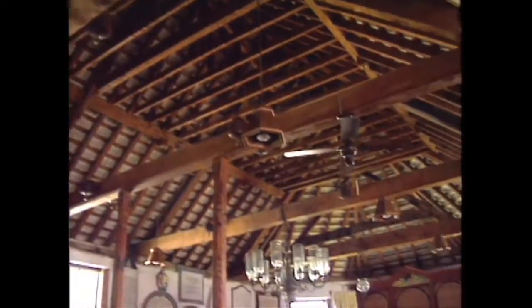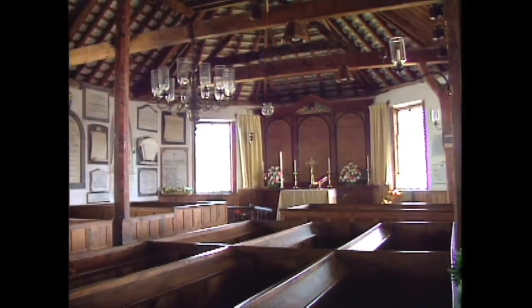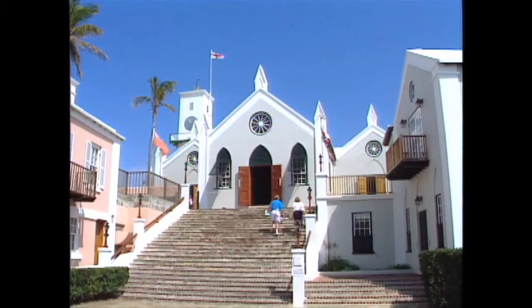There are more than 100 places of worship in Bermuda, more per capita than anywhere else in the world. This one, St. Peter's in St. George's, shows the influence of architect Sir Christopher Wren. This cedar-fitted church is the oldest Anglican church in the Western Hemisphere and was once Bermuda's only public meeting place. In fact, the first meeting of Parliament took place here in 1620.